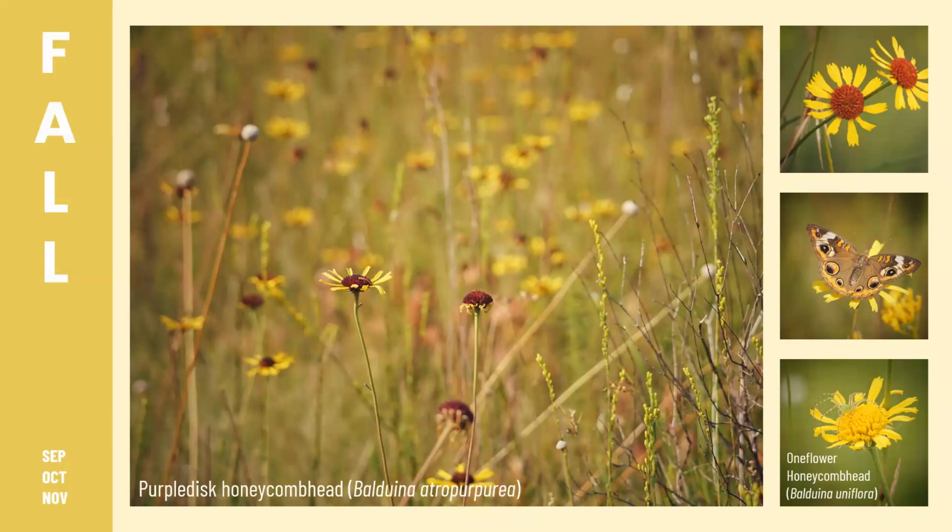And it's just a neat little plant. I don't know if anybody remembers that show Rugrats, but there was like the older girl who had the hair, the three. It always reminds me of that for some reason, the way the petals radiate out. So we have this purple disc honeycomb head. Only place in the world we're going to find it is here in Northeast Florida. The one flower honeycomb head, which is that last picture down in the corner, looks very similar. It just has its center yellow, and it grows in a very similar way with just kind of a singular stalk with a single flower head on top.